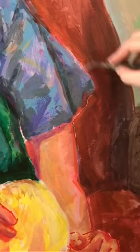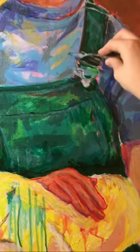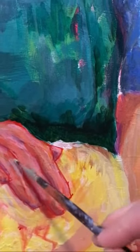Fun fact, this canvas is actually the largest I've ever painted on, coming in at 30 by 40 inches, which is something like 3 feet by 5 feet. I don't know, I'm Canadian.